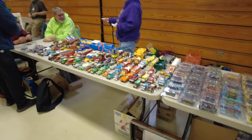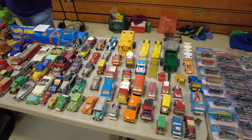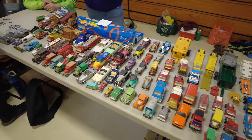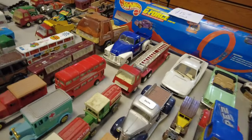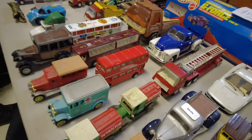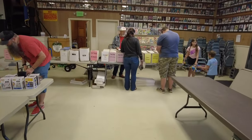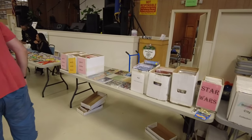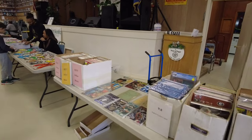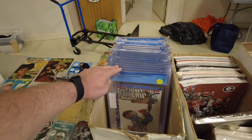Oh, the Tonkas there. Check that out. That's pretty neat. Might have to go through those. I love the Tonka toys. All kinds of cool die cast right there. Oh, I love that double decker right there. That's pretty cool. It's got a comic book chair too. Got models. Yeah, I'm kind of cutting back on the Pops for a while there. Got graded comic books too. Very nice.